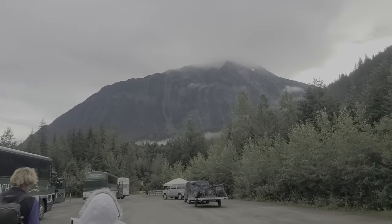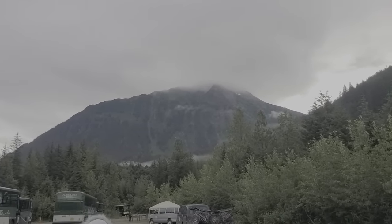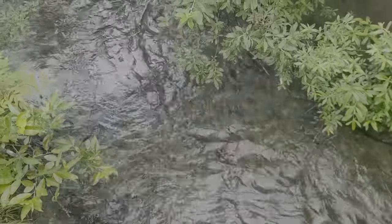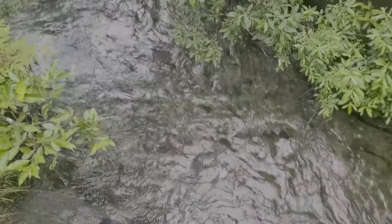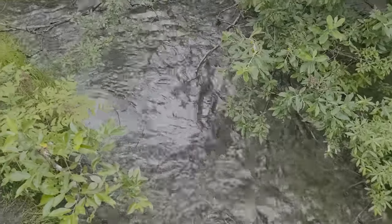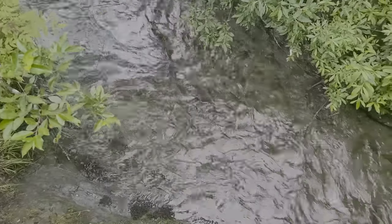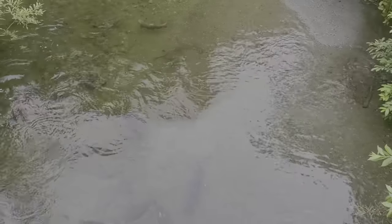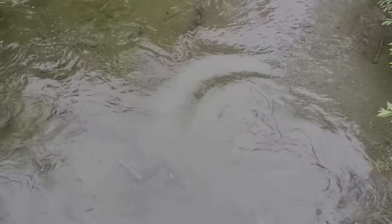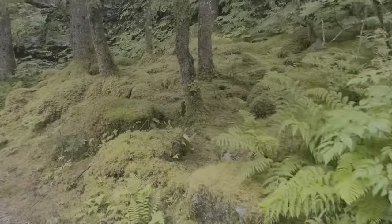Yeah, the way it reminds me of Hawaii, the way the clouds get stuck in it, and it's so green where it's green. Yeah, that's great. Yeah, nice salmon swimming down there. There's a few of them. Yeah, they're right here swimming in the river, just holding their own. That's awesome. That's pretty neat. Wow, look at them. There's a whole bunch. That's awesome.